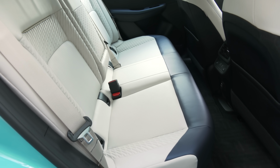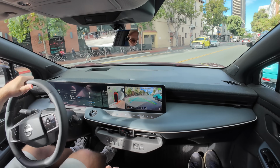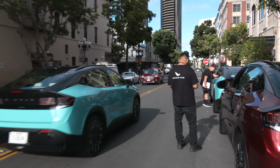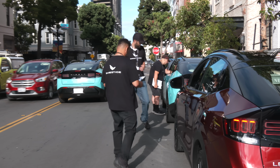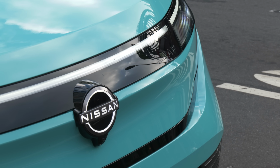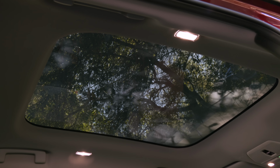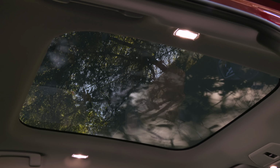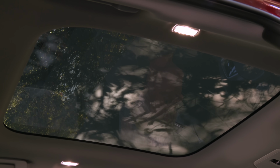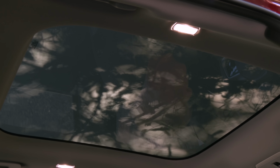I think it's worth it. A surround view camera system is standard across the board. In order to get the $300 battery heater, talking to you Minnesotans, the SV Plus and Platinum Plus trims are required. I'll point out that the top spec that we're driving gets an electrochromic panoramic roof, something reserved for high-end European vehicles just a few years ago.